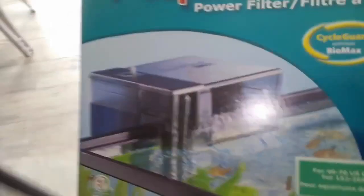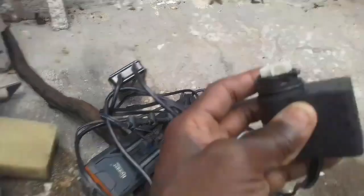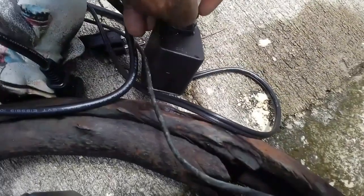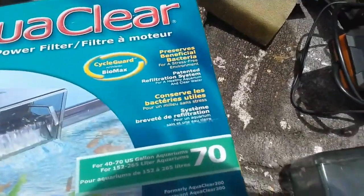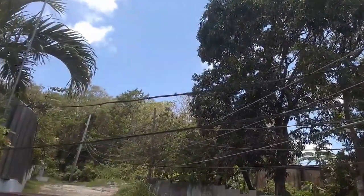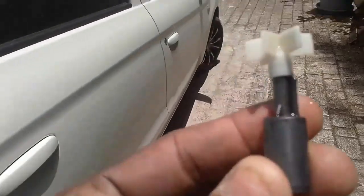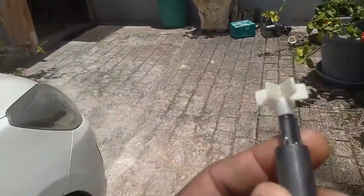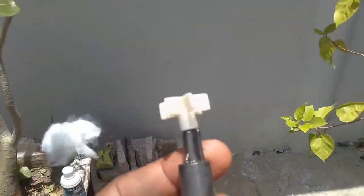And this is one of the reasons why I am not too into hang on back filtration systems. One of the casualties of Hurricane Beryl is the impeller for this 70-gallon Aqua Clear. The noise in the background is persons getting the tree off the power line. They have fallen and have disturbed everything. So the power for the aquarium went also, and what happened is that the aquarium water level dropped.